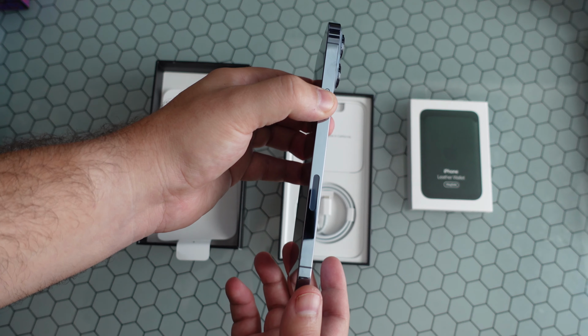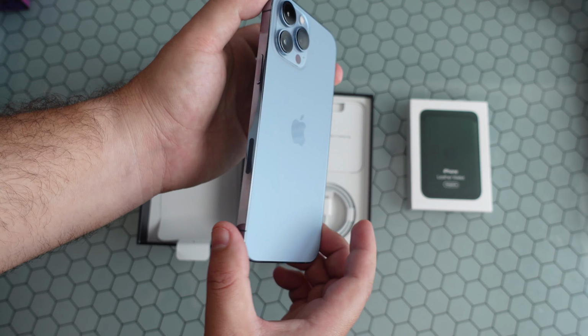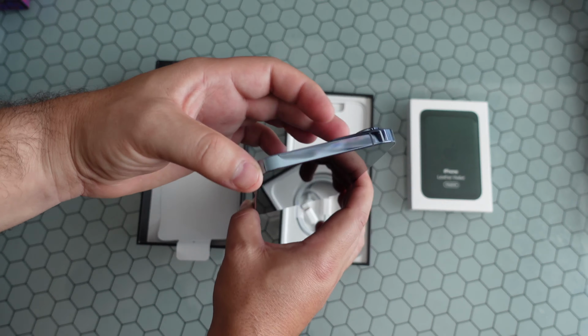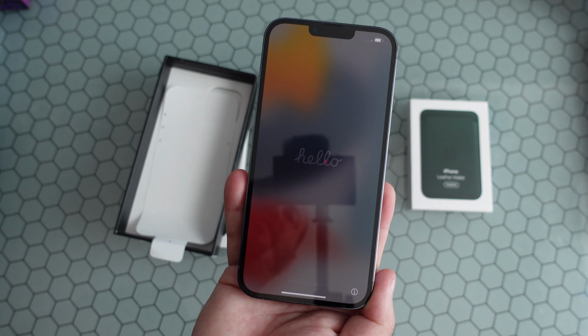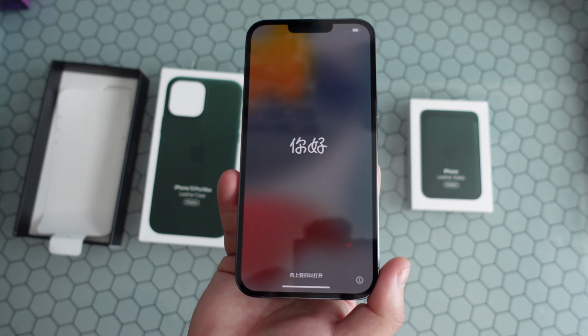As you can see also, again, we do unfortunately have those glossy side rails with that frosted metal back. I wish they would just make it all frosted or matte on the frame, but not this year. We'll go ahead and set that down. Oh, there you go. You can see that new Hello logo. Cool. In all languages, actually.